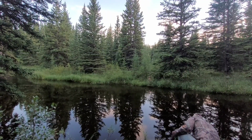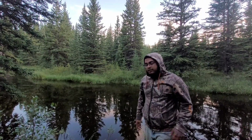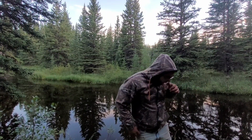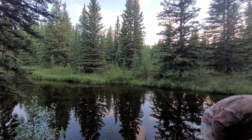Tell your dad to come see me in a minute. It's a beautiful spot to fish. It's always great for brook trout. It's the only trout I've actually ever caught in here, and they're always a fun time. I just wish I would have landed that bigger one.